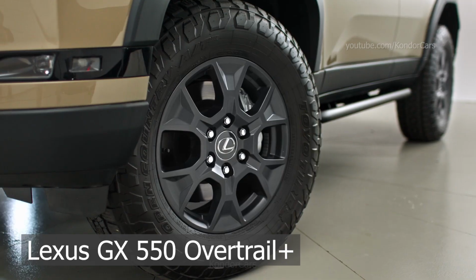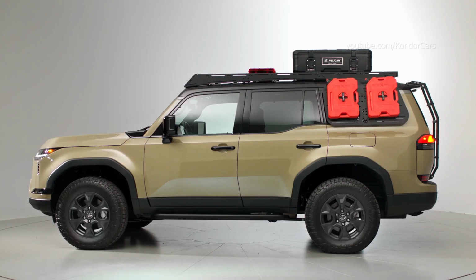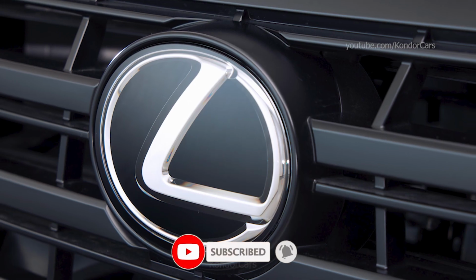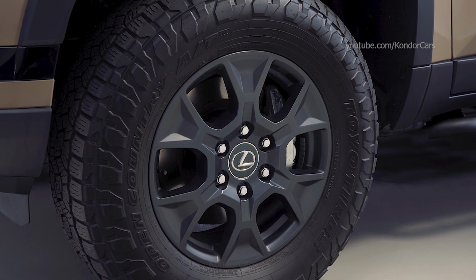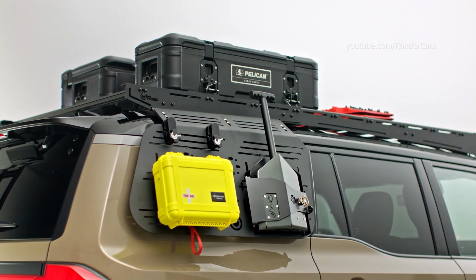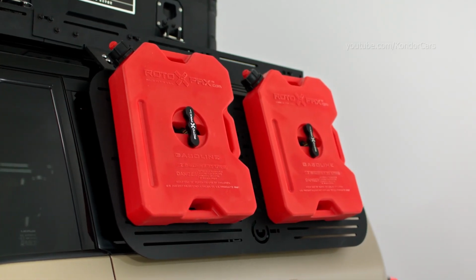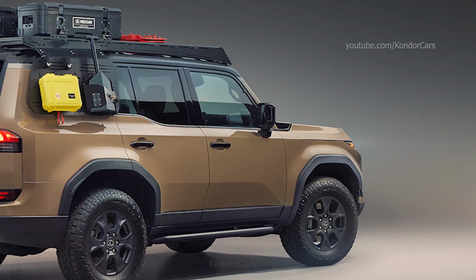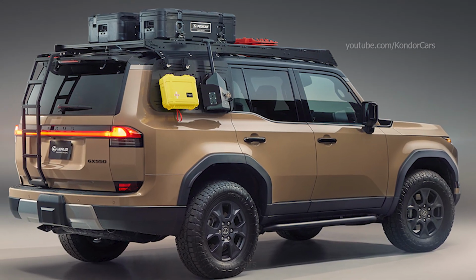The all-new 2024 Lexus GX 550 Overtrail AAP build sports a bi-tone exterior color combination of Lexus First Earth and Black. This third-generation GX comes standard with a highly capable and efficient twin-turbocharged 3.4L V6 engine paired with a 10-speed direct-shift automatic transmission. The twin-turbo V6 produces an improved 349 horsepower, outperforming the previous generation V8's 301 horsepower, and torque output also improves to a massive 479 pound-feet.